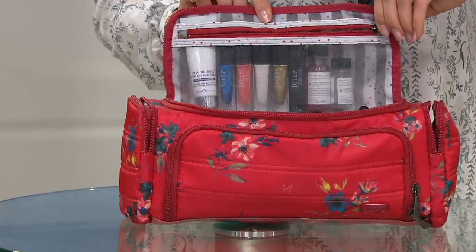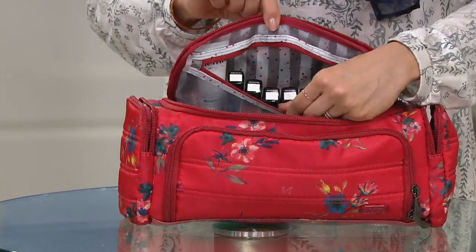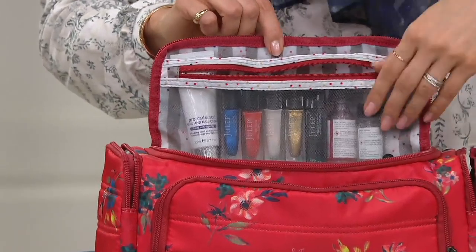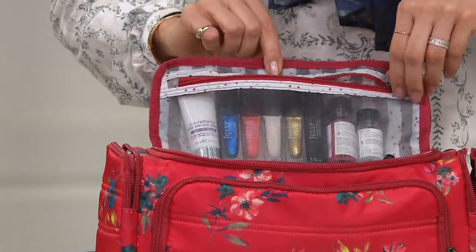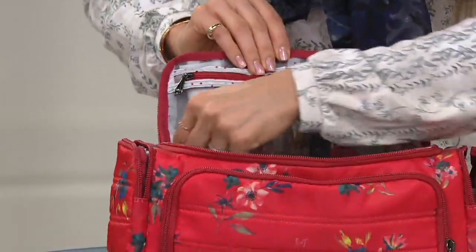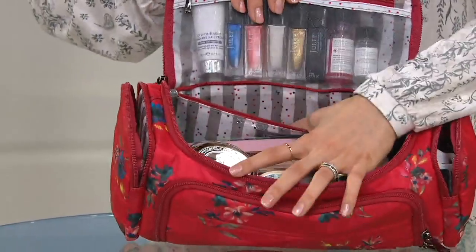So right there is the mesh pocket so that it's got great visibility. So I've got our nail care in there. Right below that, there's another privacy wall pocket. So inside the main compartment, below that, if you want to put any kind of personal items this one right here there at the back wall. I mean, I wouldn't have even noticed that. I mean, that's so like nice and hidden.